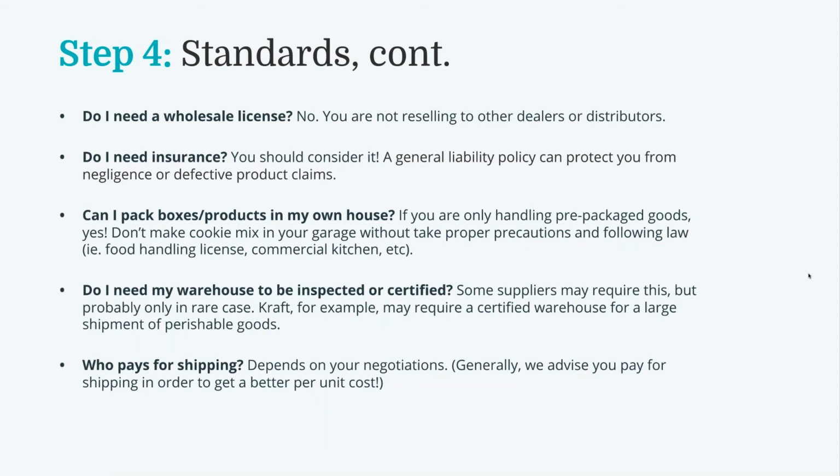But if you're taking pre-packaged goods, stuff that's already in a package, and putting it inside of a cardboard box and then closing that cardboard box, that's totally fine. So if you do have a warehouse, do I need it to be inspected or certified?